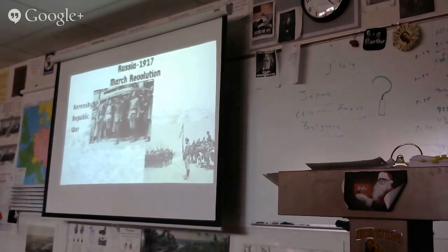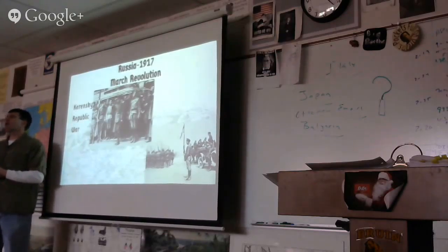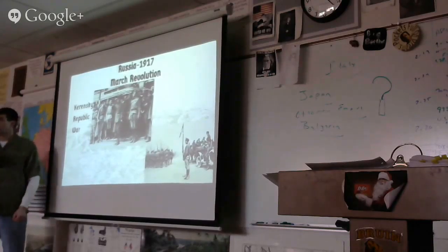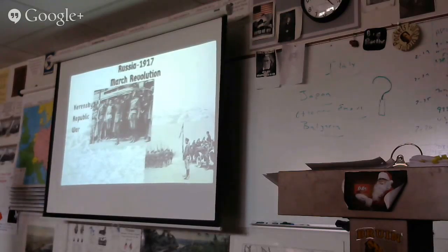Alexander Kerensky, there he is right there, was a leading member of it. He was the Minister of Defense, that's why he's in uniform. He would eventually become premier. And it was the Kerensky Republic that Wilson said is now we're fighting for democracy. But Kerensky made a fatal mistake. He thought, we've got to stay in the war and win a victory. So he stayed in the war.